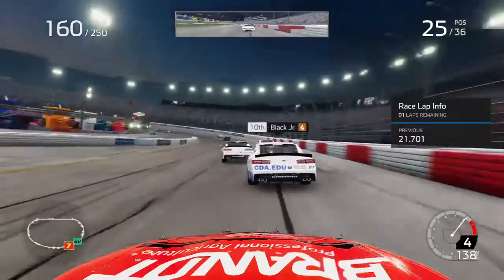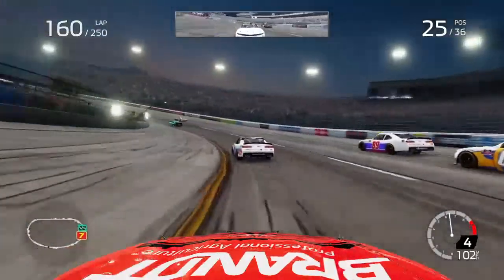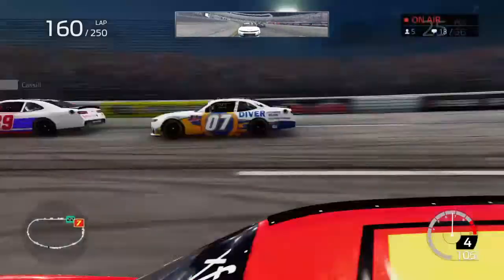Well, I'm glad that you guys were fine. Especially on a 3-lane road.